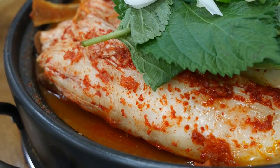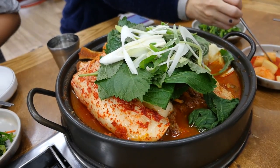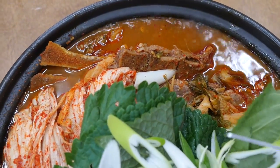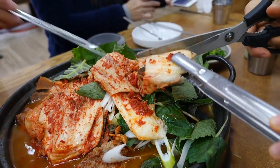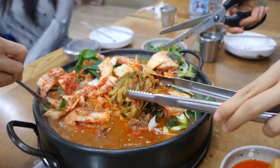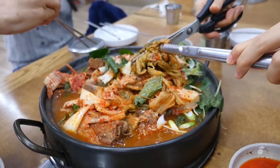There are just entire cabbage leaves, kimchi cabbage leaves in it, big pork bones, lots of potatoes, and a bunch of leaves on top. It looks and smells fantastic. She gave us some scissors as well, so I think we might chop up everything into bite-sized pieces before we start eating. This is just a beautiful hot pot. There's so much kimchi in here and just giant pork bones.